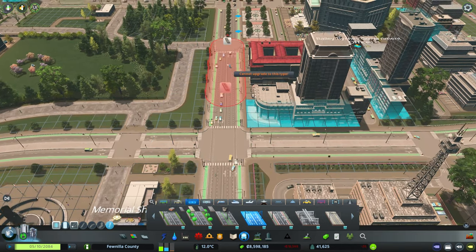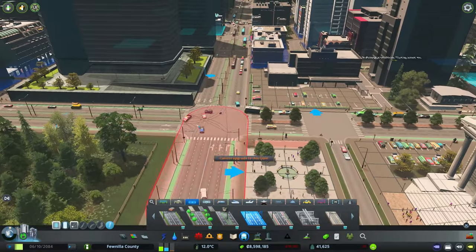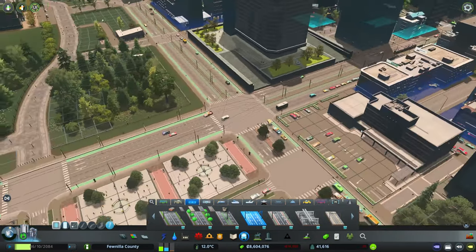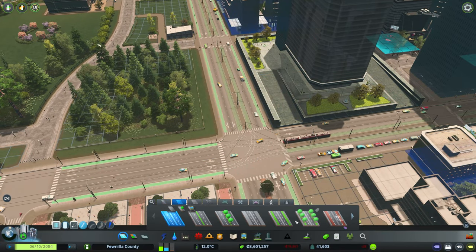Now, this is going to transition a little bit weirdly into our dedicated lines over here. So yeah, it's kind of crossing down the middle of the junction, but I think that's okay. We can then, of course, change this road up here as well.